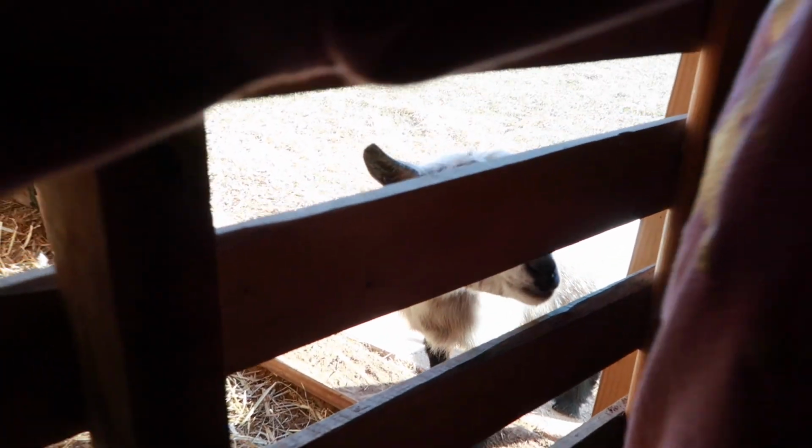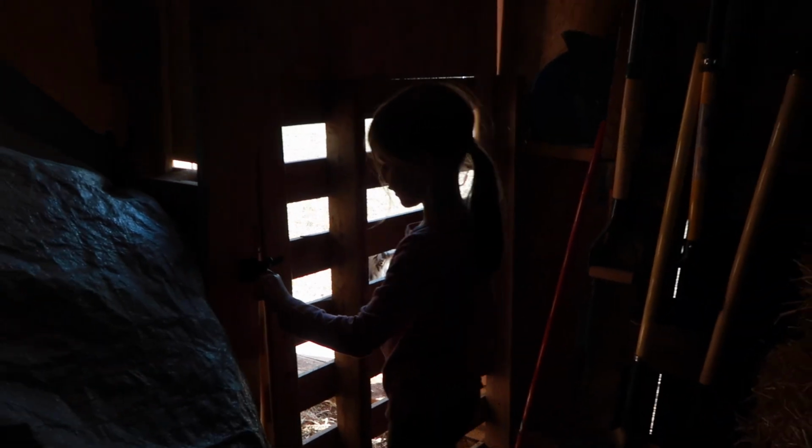Hello, goaties. They say, why are you coming in here and not saying hi to me?